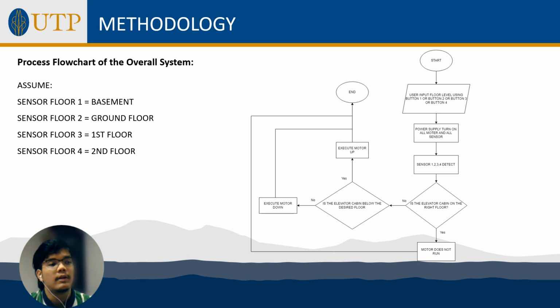Now, in terms of discussing the process flowchart of the overall system of the programmable logic controller based four-level elevator, we will first assume that floor 1 is the basement, floor 2 is the ground floor, floor 3 is the first floor, and floor 4 is the second floor. First we begin with the user inputting the required floor level using button 1, button 2, button 3, or button 4, and afterwards the power supply will turn on all of the motor and all of the sensors for the elevator system itself.